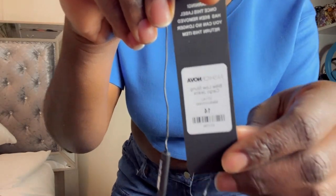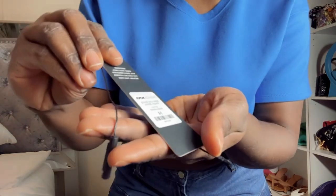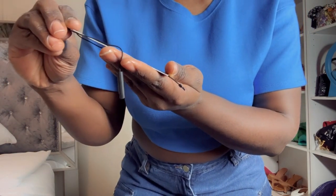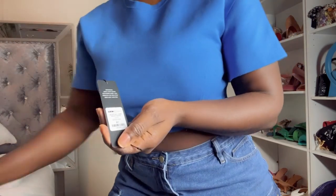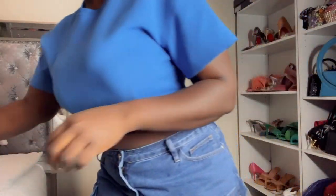Okay, so like I said, I got a size 14. I don't know if you guys could see, it's the Billy Low Slung cargo jeans, I believe. I don't remember how much it was, but I'm gonna leave the link down below for you guys.